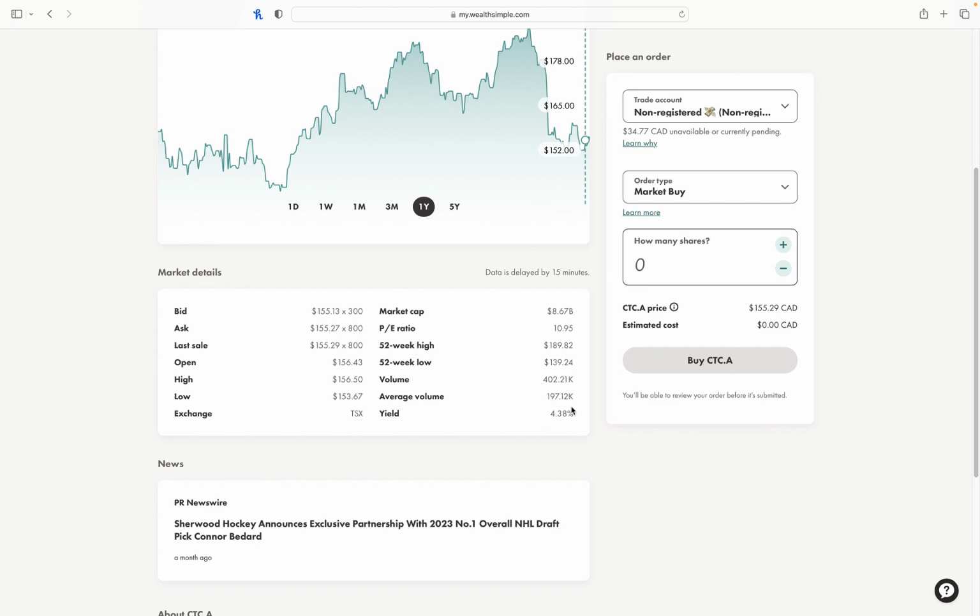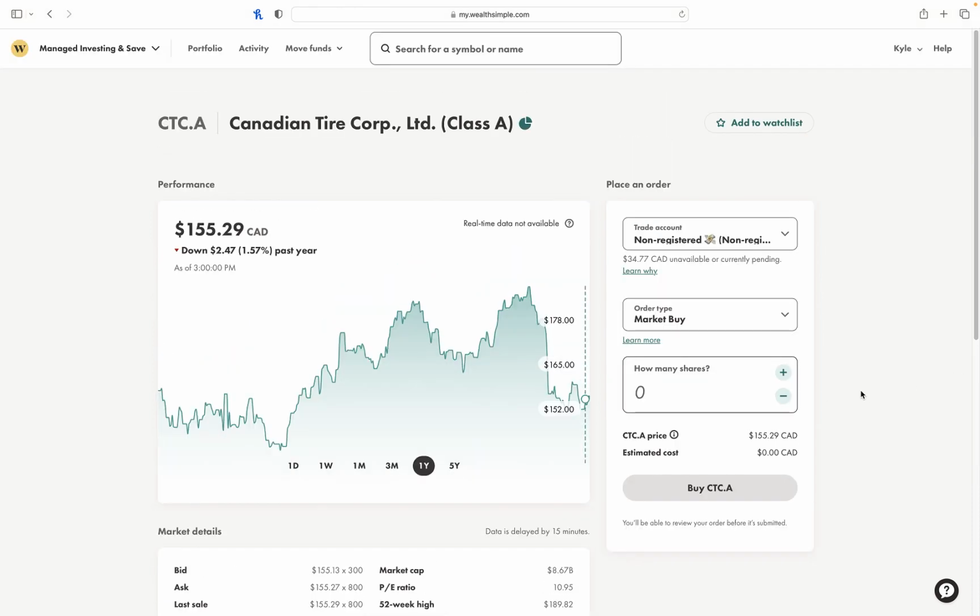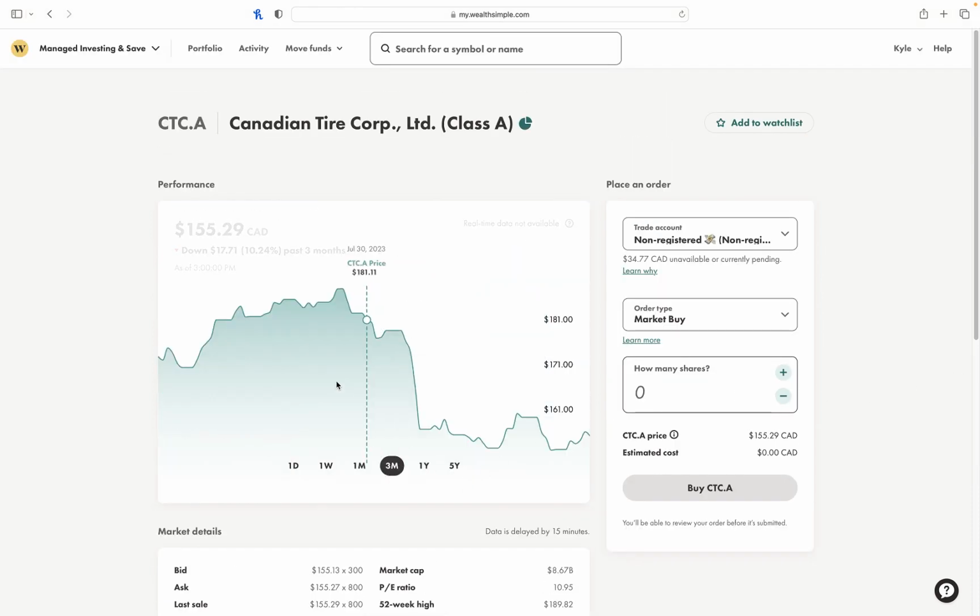They pay about a 4.4% yield, market cap just under 9 billion. I do like the PE ratio there. The stock looks to be good value. 52-week low about 140, 52-week high about 190. So I am looking at this. Hopefully when we do receive those dividends at the end of this month here, the stock will be closer to the $150 mark. That's where I am looking to probably build a position in this.